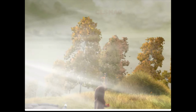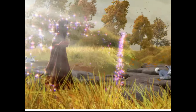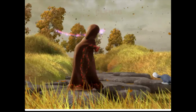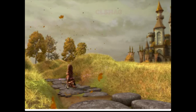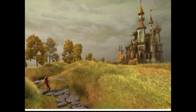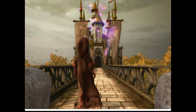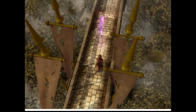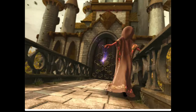Once upon a time, a little girl was playing in the forest when a pixie appeared. Curious, the little girl followed the pixie toward an abandoned castle. As they approached, the pixie explained that the castle was once the home of a young, beautiful princess, but an evil curse had been cast upon it.